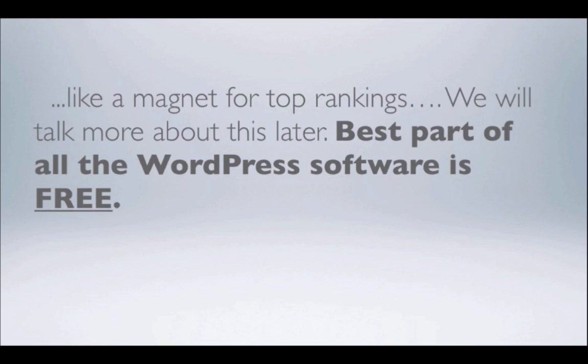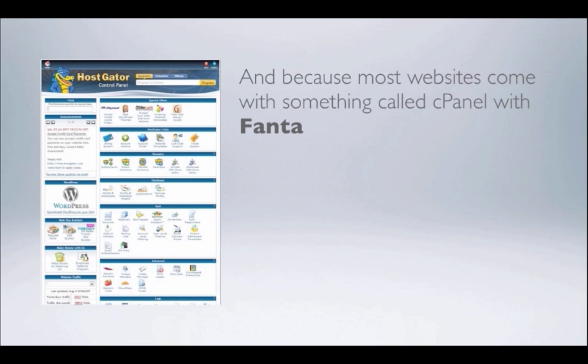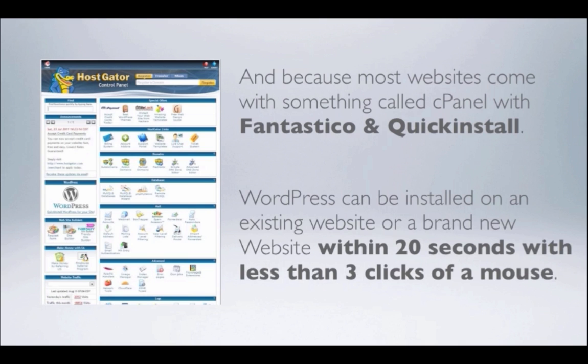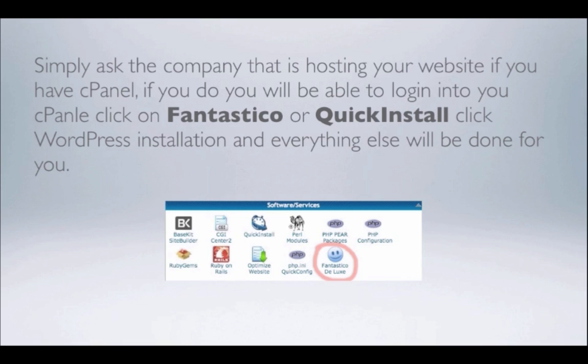And because most websites come with something called cPanel with Fantastico Deluxe and Quick Install, WordPress can be installed on an existing website or brand new website within 20 seconds, less than 3 clicks of a mouse. Simply ask the company that's hosting your website if you have cPanel. If you do, you'll be able to log into cPanel, click on Fantastico, or Quick Install, click WordPress installation, and everything else will be done for you.